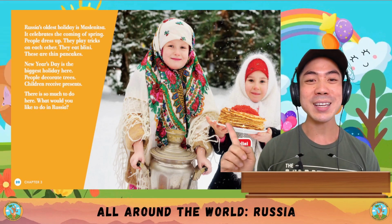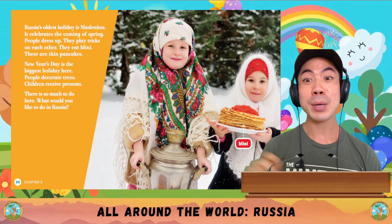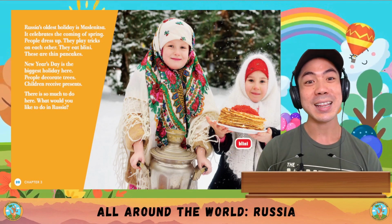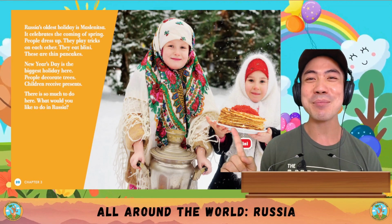Russia's oldest holiday is Maslenitsa. It celebrates the coming of spring. People dress up like this. They play tricks on each other. They also eat blini, which are these thin pancakes.